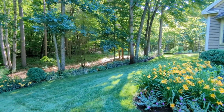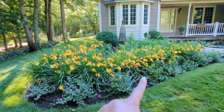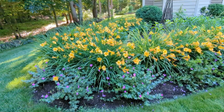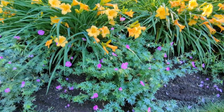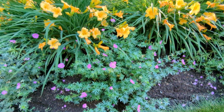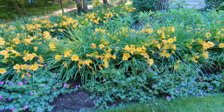In this direction, as we get closer to the front of my house, you can see that there's some really pretty purple color at the bottom. That purplish pink colored flower is the Cranesbill Geranium. I've been trying to be vigilant about deadheading it, but I tell you, it's a lot of work to come out here and deadhead this. I feel like I'm constantly deadheading it. But I do want it to bloom all season long.